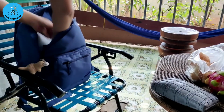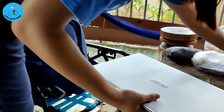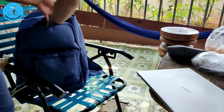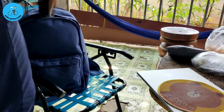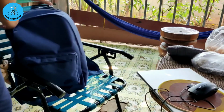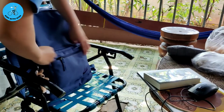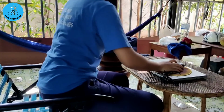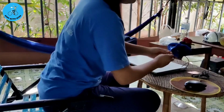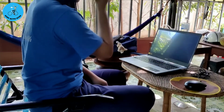So firstly, let's get out all the stuff from my bag. This is the new backpack that I got from my other cousin from Australia. And I just got the laptop, the mouse, and also the notebook. And this is the reading book that I will be reading during the free time. Just getting things ready.